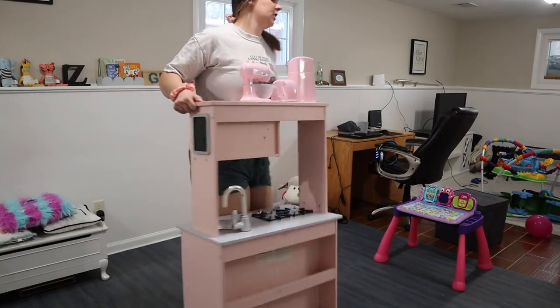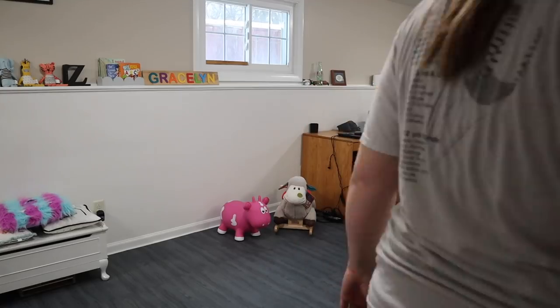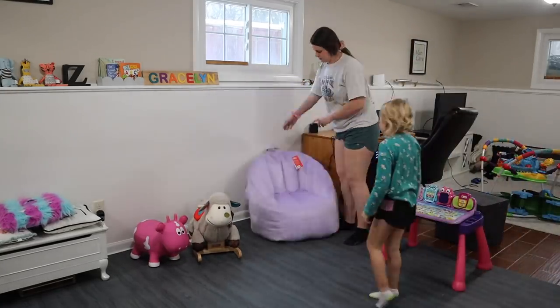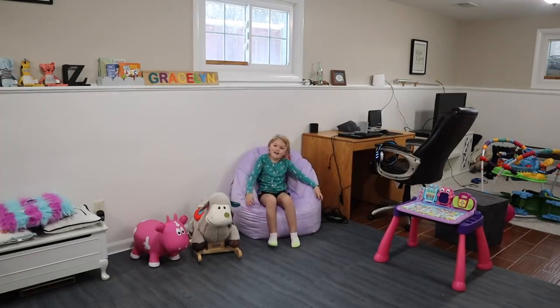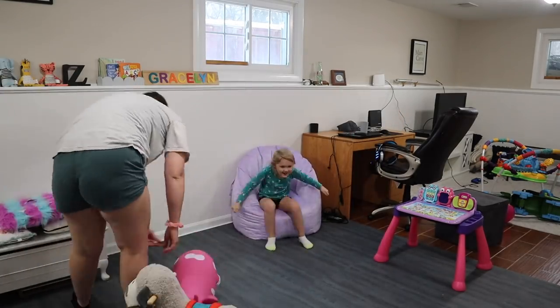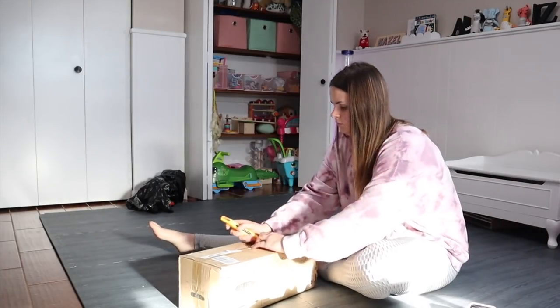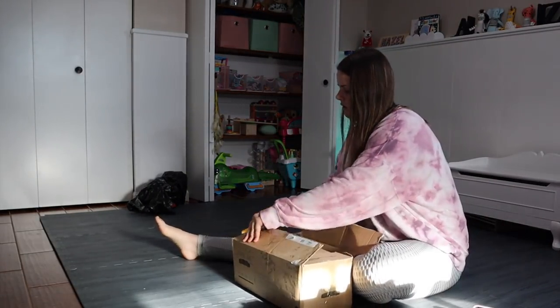So I ended up moving things around a lot, honestly. I wasn't sure where I wanted anything, but I got her this. Well, it's for both of them, but I got them this new bean bag. And as you can see, Graceland clearly was really happy about it. It actually ended up getting too late the night before. So this is the next day.